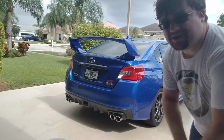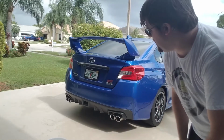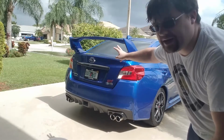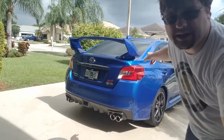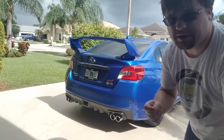Okay, almost done. One last thing that I meant to mention is a lot of people tend to forget to clean around the inside of the trunk, as well as the inside of the doors and the engine cavity. I'm going to go ahead and do that now, and I'll show you the engine cavity in a second.